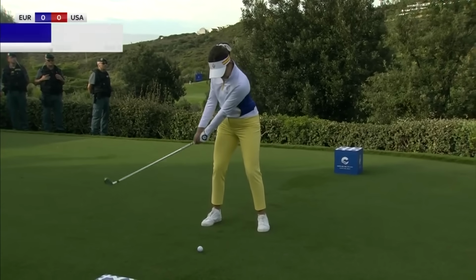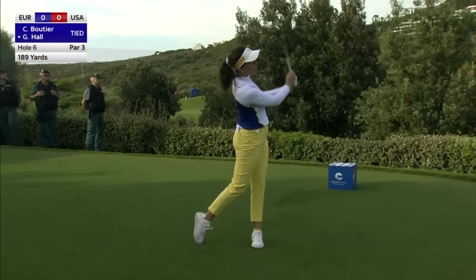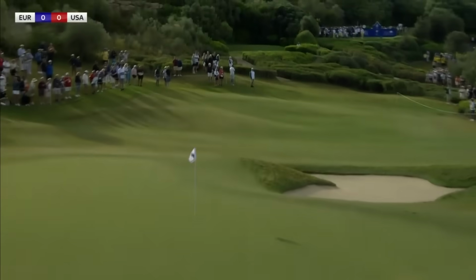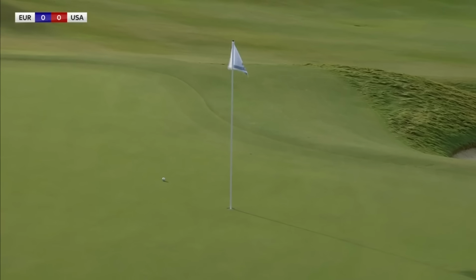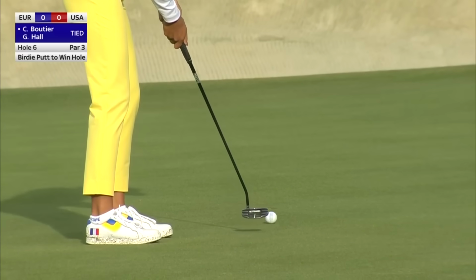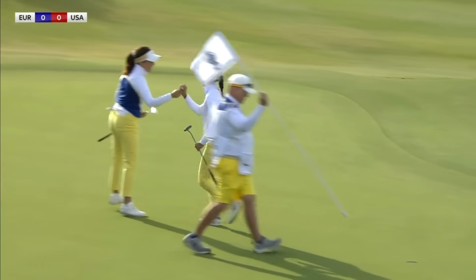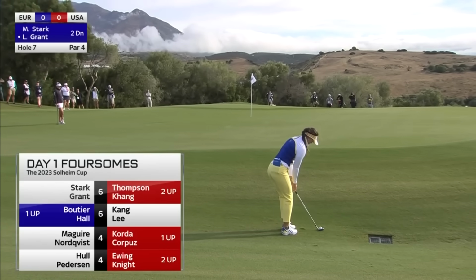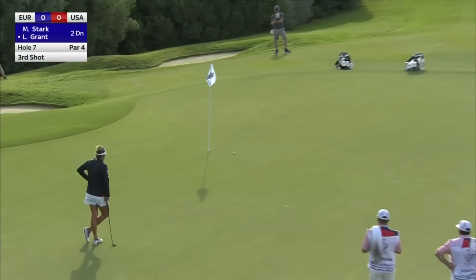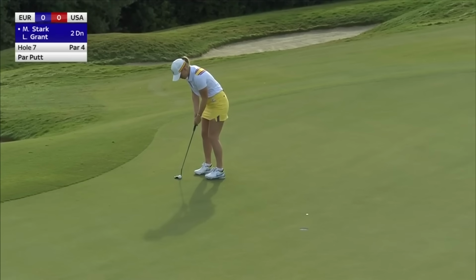Well, here's Georgia Hall on the tee at 6. The wind is hurting out of the left. Georgia trying to land this 5-iron 170 yards. How good was that? Once it's there, it's going to be very fast and moving to her right. Love the way she played that. Fabulous technique. By no means do they have a gimme left.